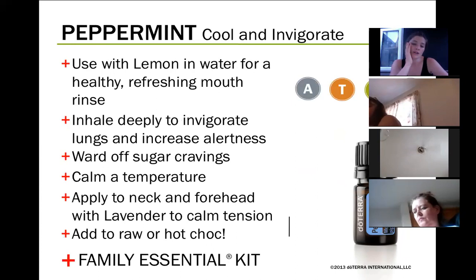You can put some peppermint up and down the spine, but amazing for headaches is the main thing I use it for. Anytime I'm coming down with a headache, I just put peppermint on my temples and the forehead and the back of my neck, and then it's incredible. Within about 20 minutes, it's gone. So it's a very, very effective one for that. And sugar cravings as well. If you're reaching for the biscuits in the afternoon, just smell a drop of peppermint, and actually your cravings will go. I find for me, it's great.